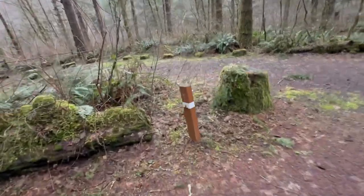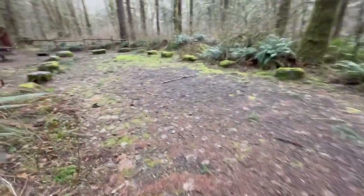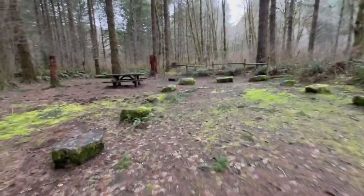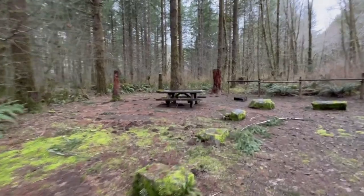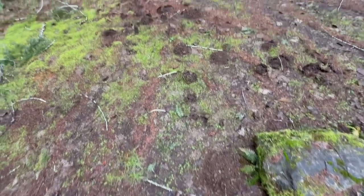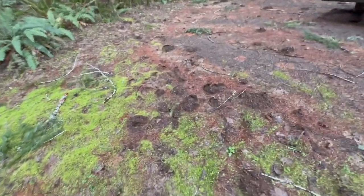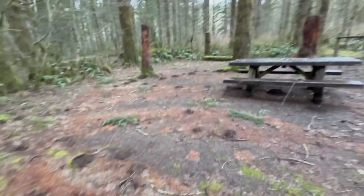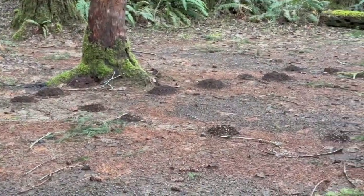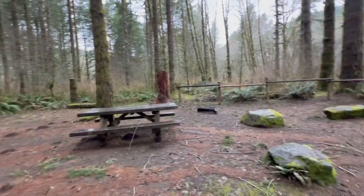B7. B7's got really long back-end parking, huge parking area. Decent area for a tent. It's like a gopher or a mole problem here. Lots of little mounds everywhere. But a nice area.